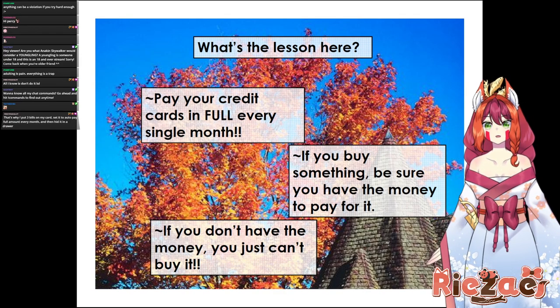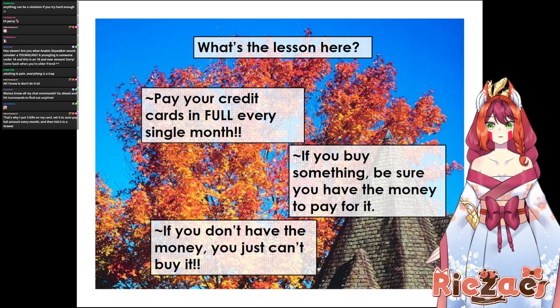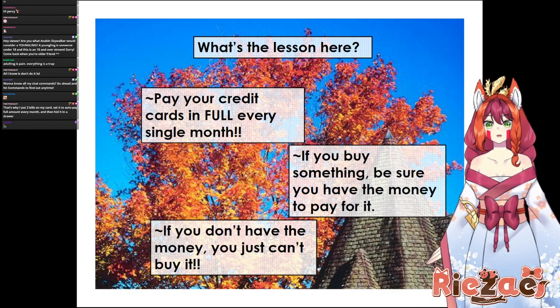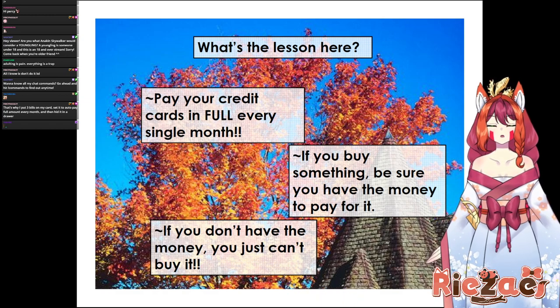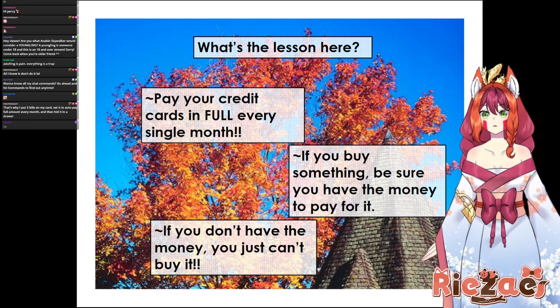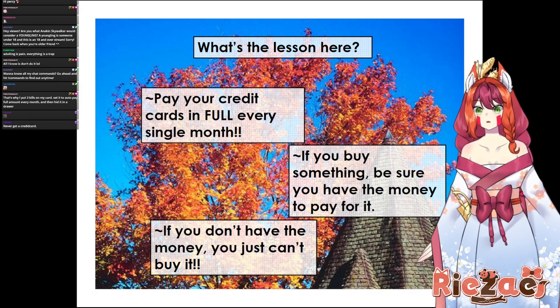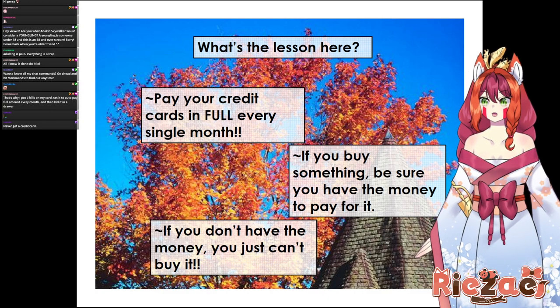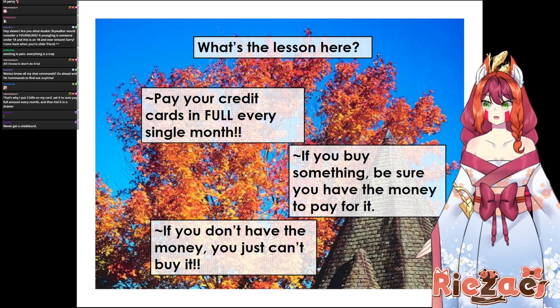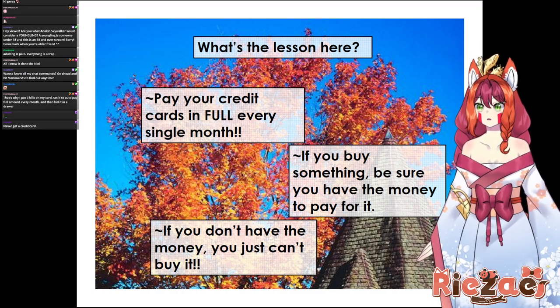So what's the lesson here? Pay your credit card in full if you can. And if you buy something, you better make sure you can at least pay most of it. And if you don't have the money and it's not something you absolutely need, like food, gas, or a utility to keep on, you don't need it. Okay? If it is not an actual absolute necessity, don't buy it.